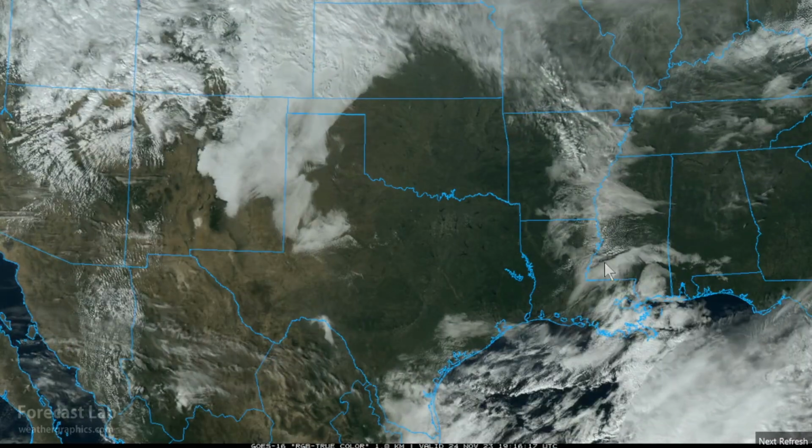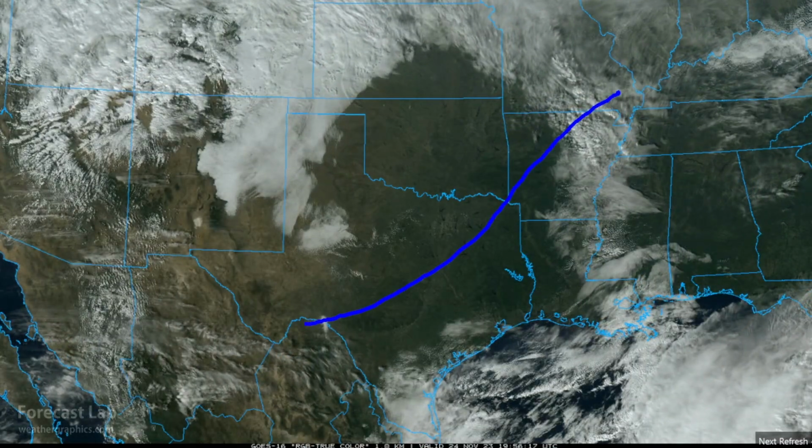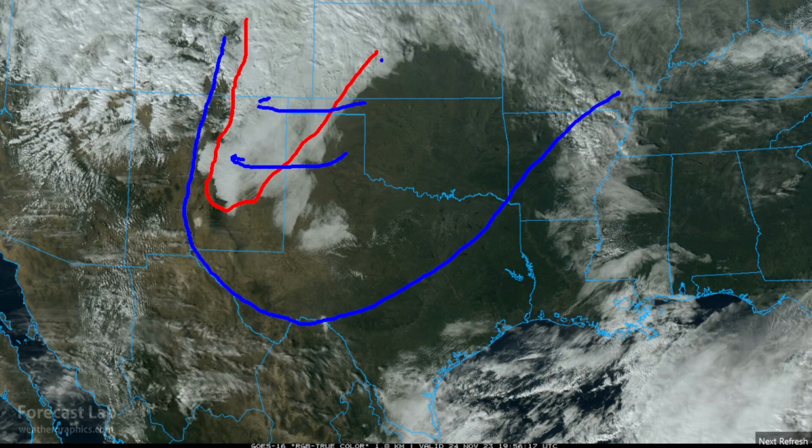The satellite imagery does show that that is a dry front, sitting somewhat like that, but we do have upslope flow out there in the higher terrain of Colorado and New Mexico. The flow is moving like that, has just enough humidity to form stratus and even some fog in the higher elevations.